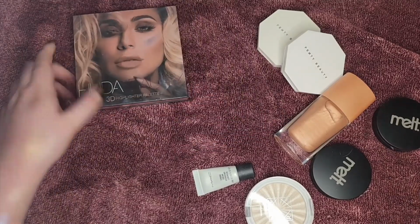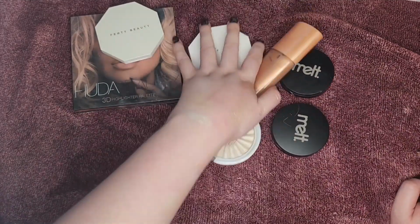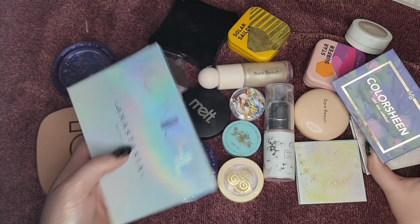I'm gonna go ahead and do my final counts now. Right, I'm getting rid of 1 palette, 1 duo, and then 6 highlighters. I am keeping 18 highlighters, 1 duo, and 1 palette.